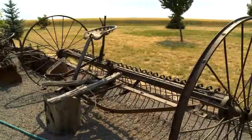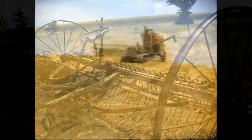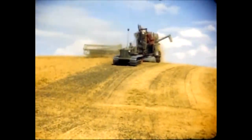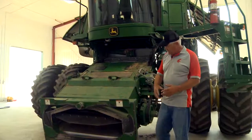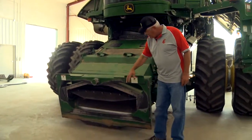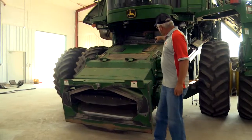When our families first began, it was horses and stationary threshing machines. Now we move through the fields with large machines called self-propels. The header's in front of you and you cut the crop off, and it comes out in the tank behind you and you put it in a truck and send it to an elevator, and from there it goes on to market.